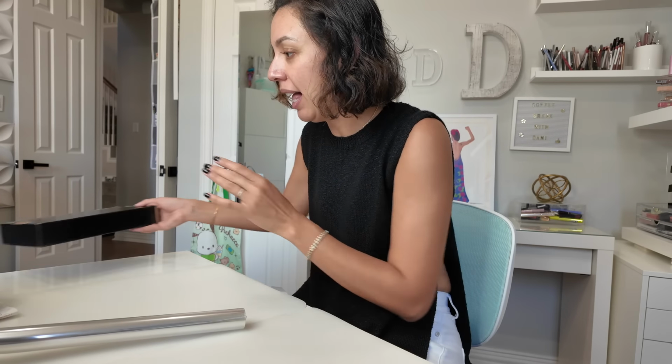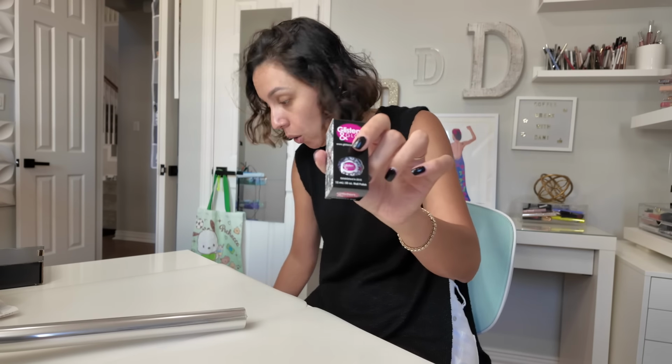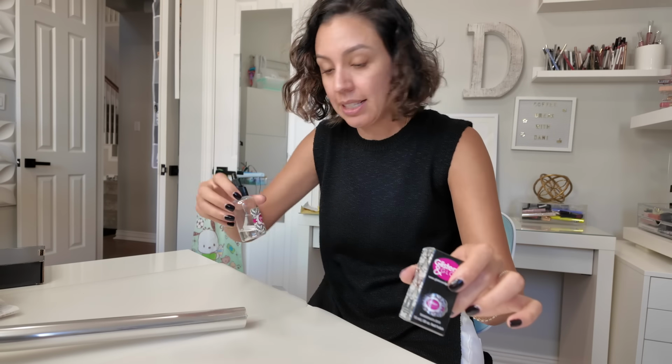So I immediately placed an order with Jill, the owner of Glisten and Glow, the only top coat, the best top coat, the only thing you need. This is how much I love it.